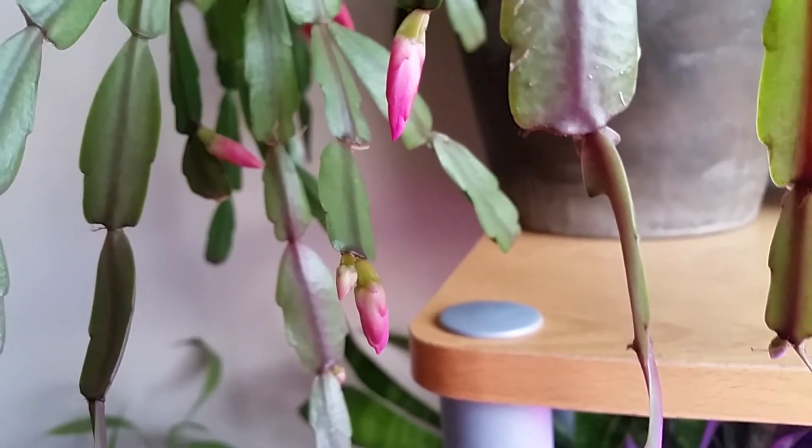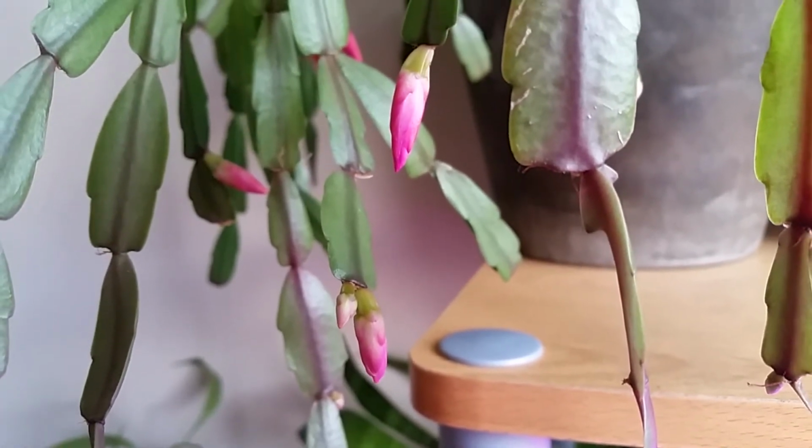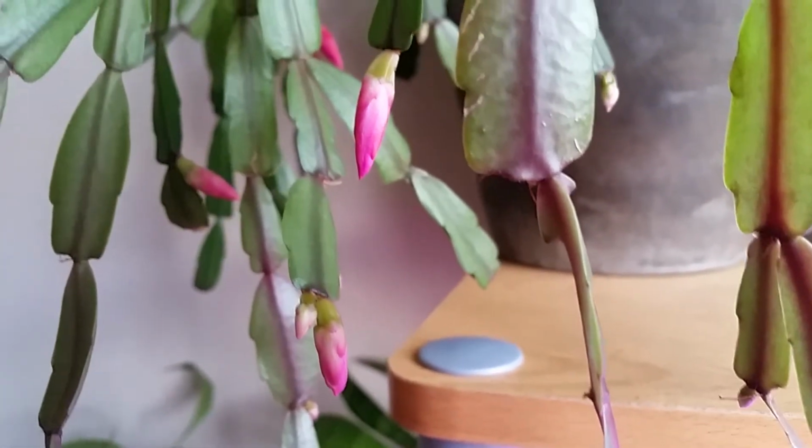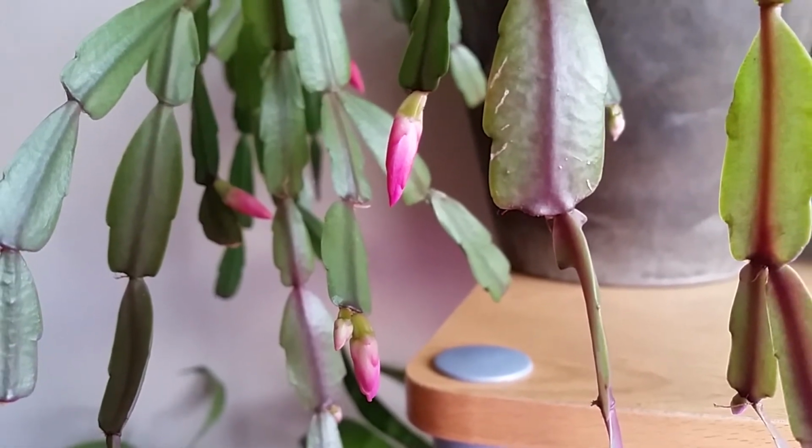I also love the fact that every year I always get loads of blooms on this plant, and it continues to bloom for months. As you can see, there's quite a lot of buds at all different varying stages of development.